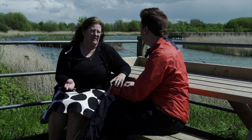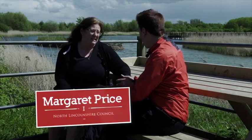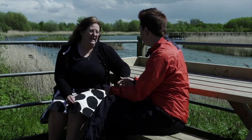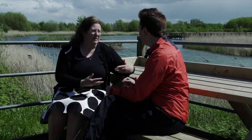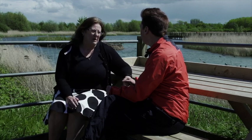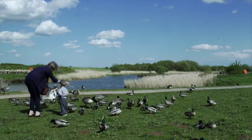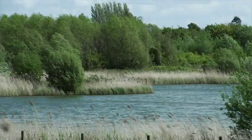At the moment, the visitor centre is attracting around 170,000 visitors a year. A year? A year. Fantastic. So very good numbers. And as it's a free attraction, they can come, they can spend time here, they can park for free, they can come in for free, they can wander around the country park. They may choose to feed the ducks, they may choose to eat in the cafe, but they could bring their picnics. It's a very good day out for very little expenditure.